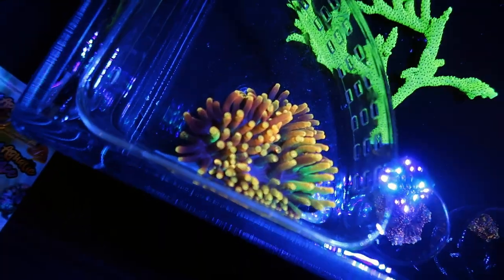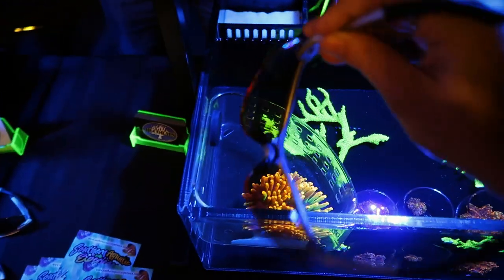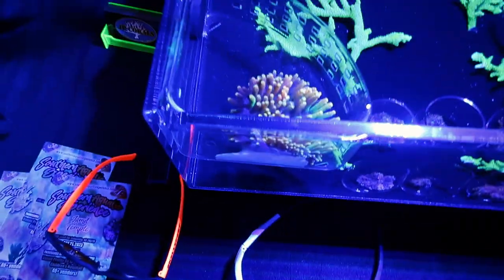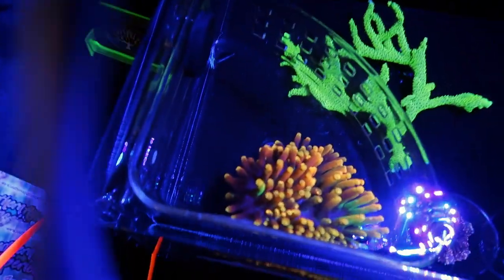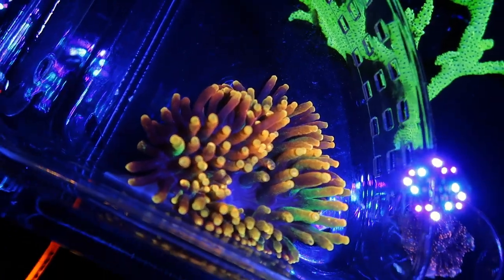All right, I don't know. I was told to video this anemone. It's got a crazy price tag or something. And try it with those glasses. All right, we're swapping here. It's pretty bright. See a difference?